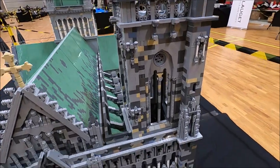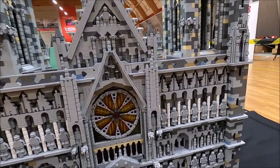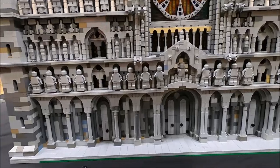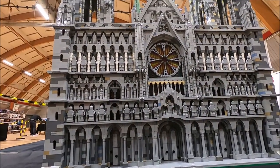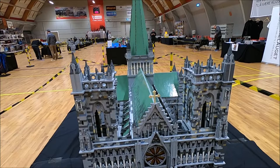Yeah. And I've seen there are a lot of minifigures here. What do they represent? Various saints and mostly religious people from a long time ago. I'm not really sure. It's kind of embarrassing, but I don't know too much about the history of the building or around it. For me, it's just a monument more than a religious thing, because I'm not religious.